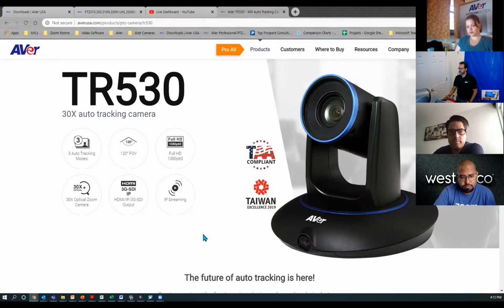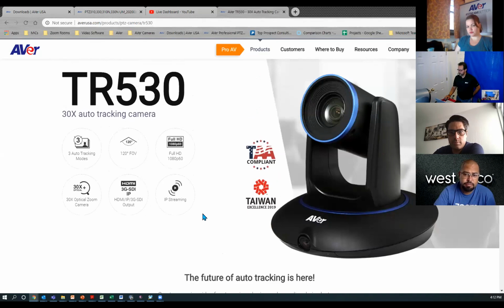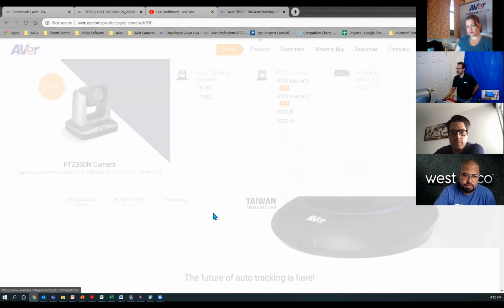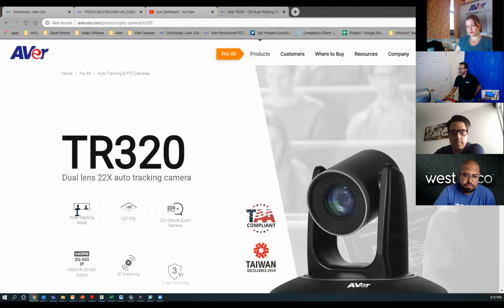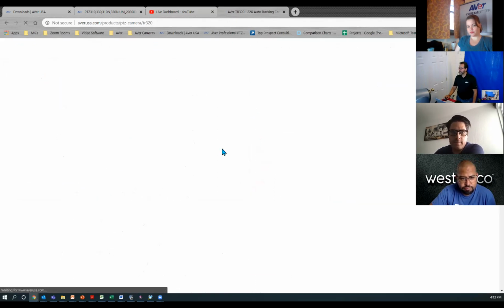Okay. Both of them have full HD? Yes, full HD. So the big difference between the 530 and the 320 is that this one only has one tracking mode. It's wide tracking. And the other main difference is it's 22x optical. Okay, great. So that's really the main difference. This one has 1 tracking mode, and then the 530 has the 3.